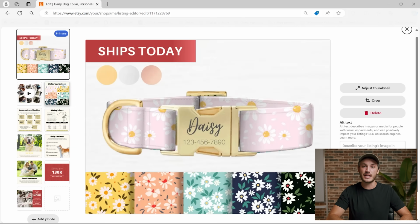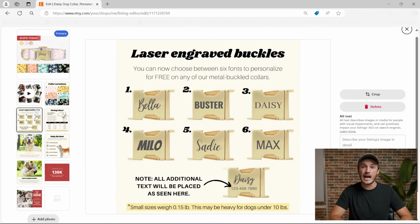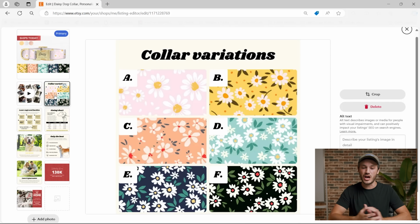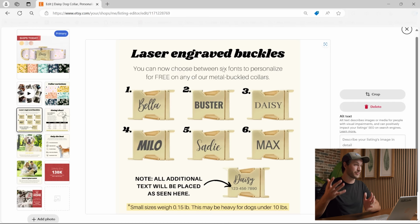The next image, again, is the how to order images, or in this case, we had pattern variations for the collar. So we had the collar variations images here. We also had different fonts for the buckle. So this is another how to order image where they could choose between font 1 through font 6 and what those look like. We had a sizing chart because we sold sizes extra small through extra large. And those were all of our how to order images at the very top, right below the thumbnail image. I also feel like I did a lot better job in terms of the look and the feel and the complementary fonts between the header here and the description here, at least compared to the face masks. I think this looks a lot more Etsy and better branded for Etsy.